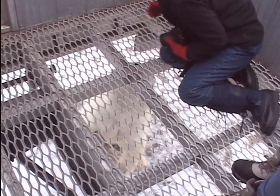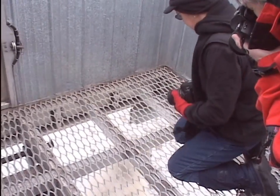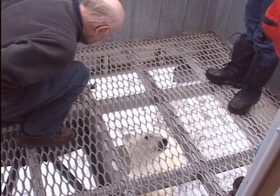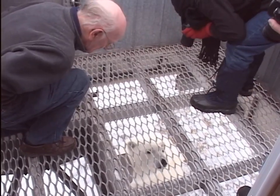Watch your fingers. The open grating under the back deck is very tempting for the bears. It's a good idea to keep your fingers out of the grate. I don't think that scared him.